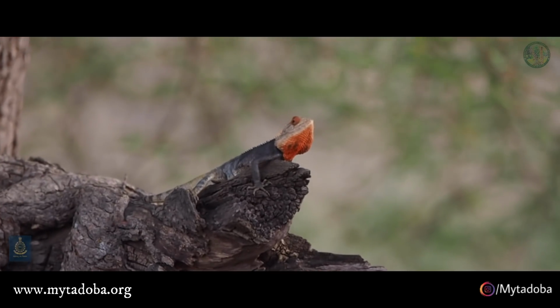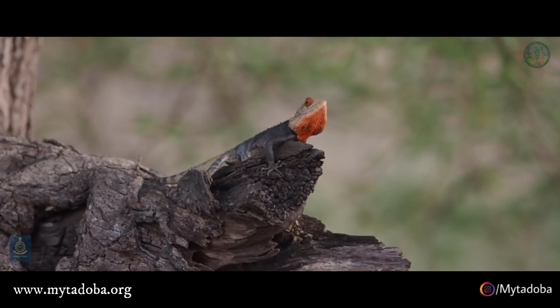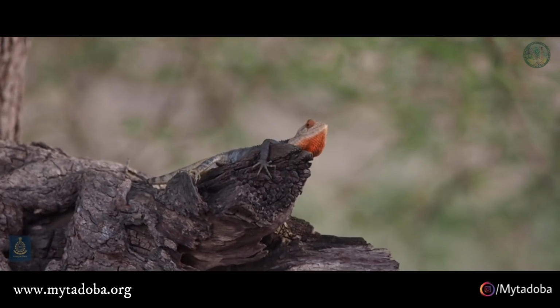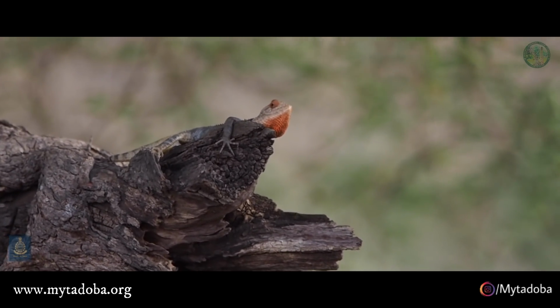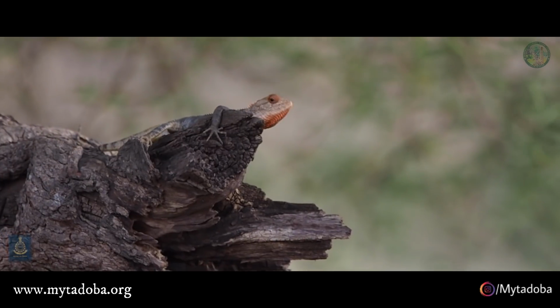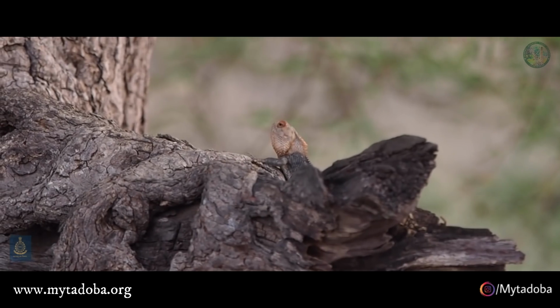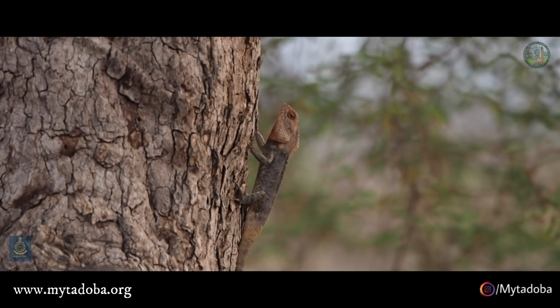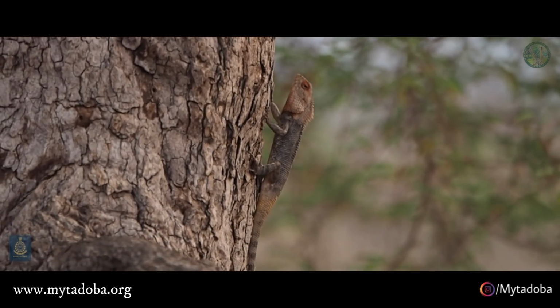The breeding season of the oriental garden lizards falls in the months of May and June. The males also turn red-headed after a successful battle with the rivals. The males become highly territorial during the breeding season. Both the males and the females have a crest from the head to nearly the tail. Each tries to attract a female by inflating his throat and drawing attention to his handsomely colored head.